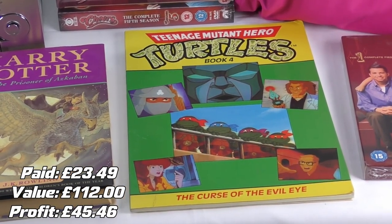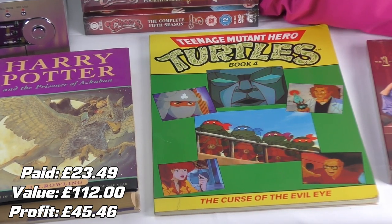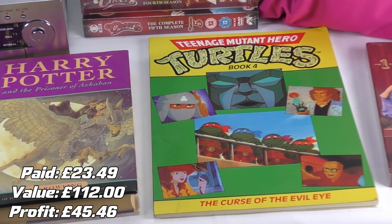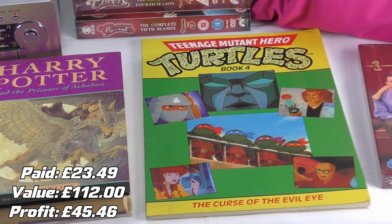Then next up, the thing that I absolutely love to find today. It's a Teenage Mutant Ninja Turtles book. These books were released late 80s, early 90s. I actually remember because I had all of the books as a kid. When we were at the charity shop, I think this came from Demelza.